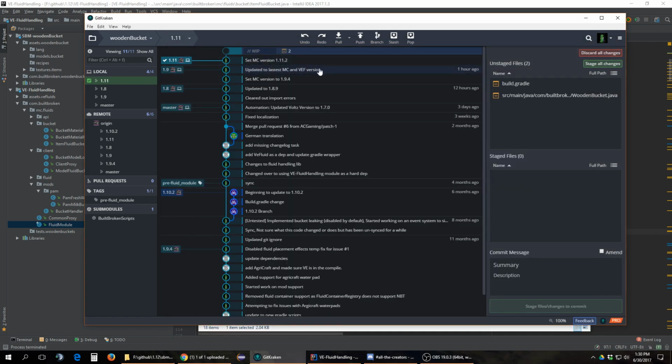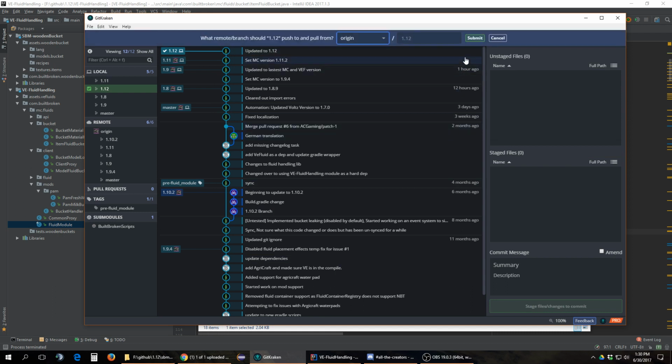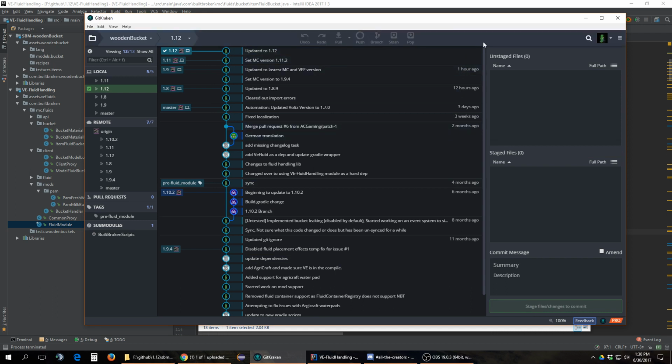And hopefully we can get this thing to compile, but I don't think it's going to work. So actually I need to make a branch, 1.12. And then updated to 1.12. More likely what I'm going to have to probably go do is go set the version number for Fluid Handler Modular, and that's probably going to be to work on it.